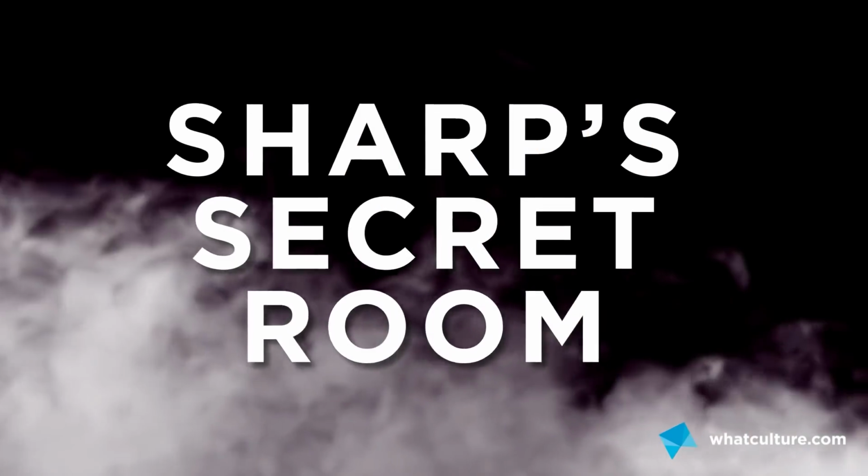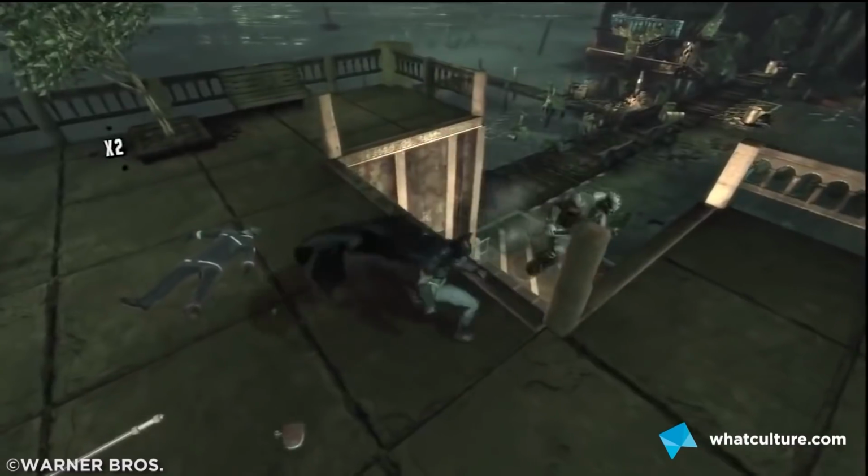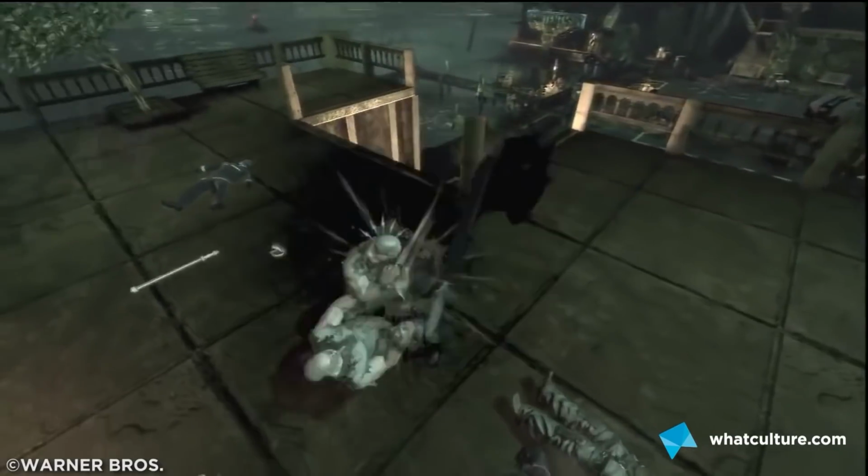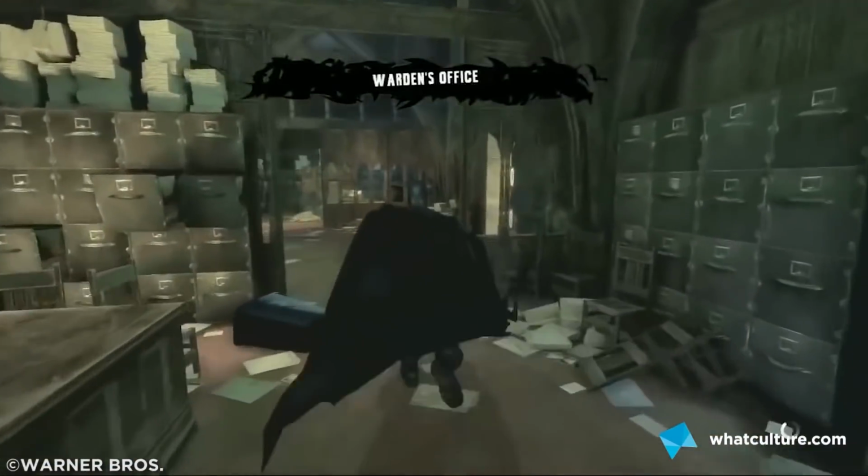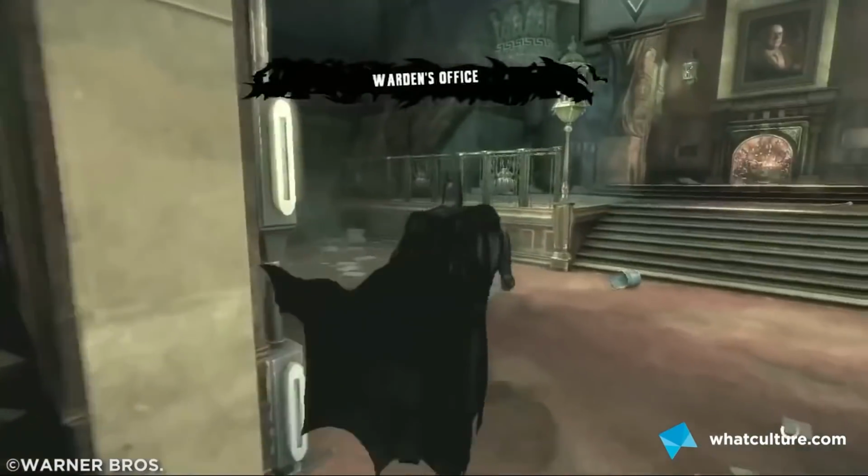Number 9. Sharp Secret Room. Batman. There's a good chance that even among the players that completed Arkham Asylum to 100%, this secret area will still be a surprise. Warden Sharp's hidden room can be found right inside his office, and yet it's one of the best kept secrets in modern gaming.